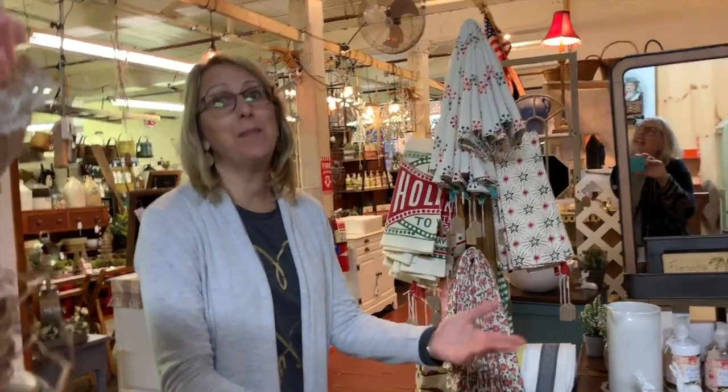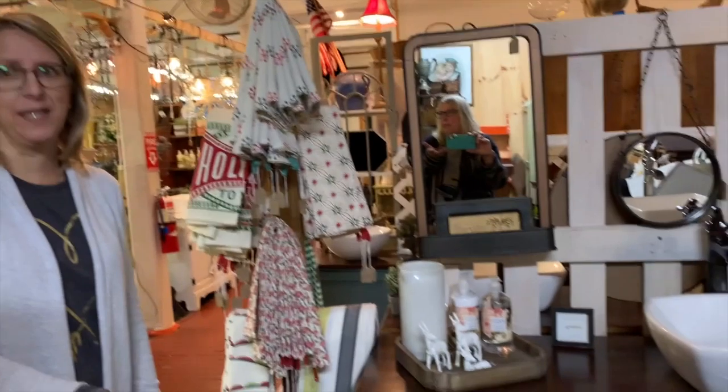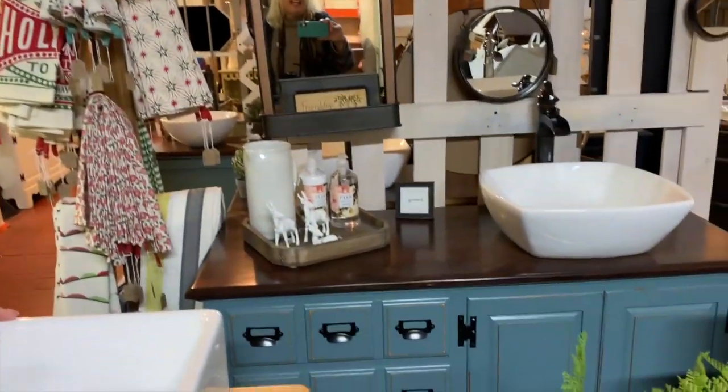Every piece is unique, every piece is a vintage piece. It just kind of makes a nice statement in your bathroom. And made with love, and way cheaper than Restoration Hardware. Oh my gosh, which is what this reminds me of, right? Yes, exactly. Cheaper.